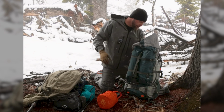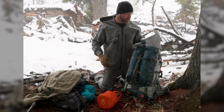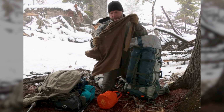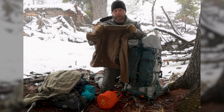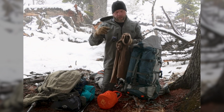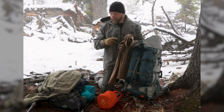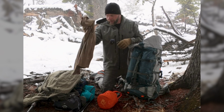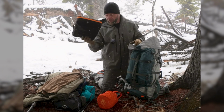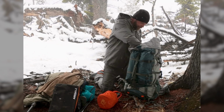Socks, extra socks, which I probably won't need. It is nice to put on dry socks like that before you go to bed. This is the Ridgeline Heavy. I didn't necessarily have to bring this and that Quiver fleece, but when we're done with this video, I'm going to throw this on, the Quiver Fleece, just to keep my body heat kind of regulated or whatever. This is the stove, the wood stove from Argali.